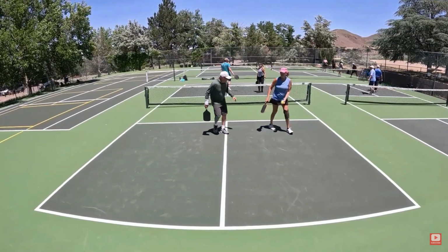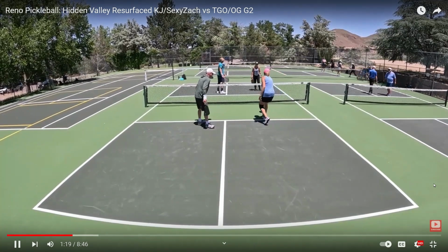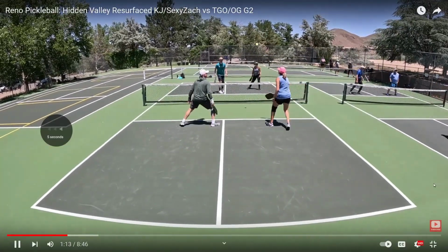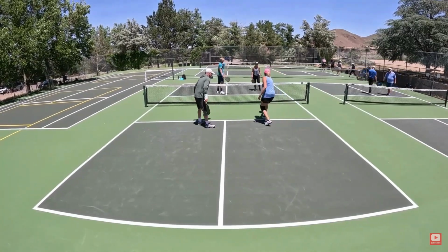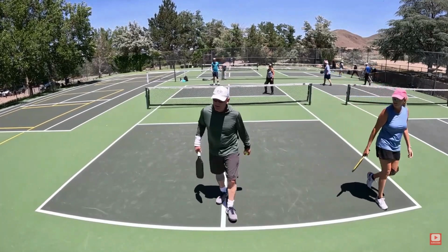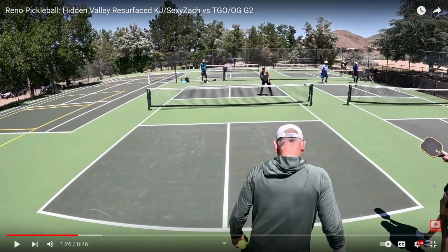All right, if you saw what happened there, and this is what I'm talking about, strategy. Mike and Sherry hit almost every ball to Kathy until this happened. Once she hit it to Zach, the point was put away, so their strategy is going to be to target Kathy and keep the ball away from Zach.